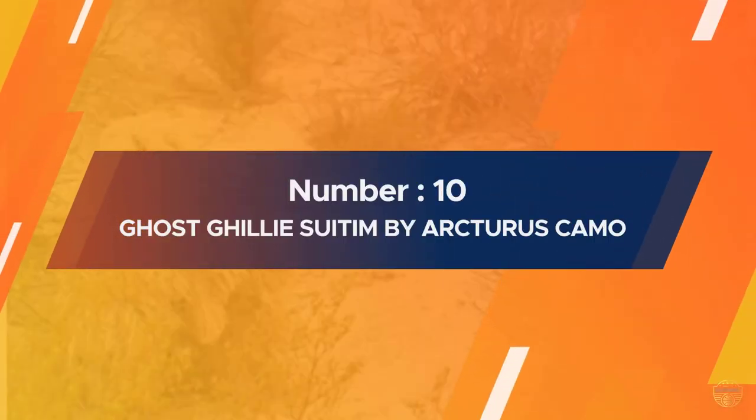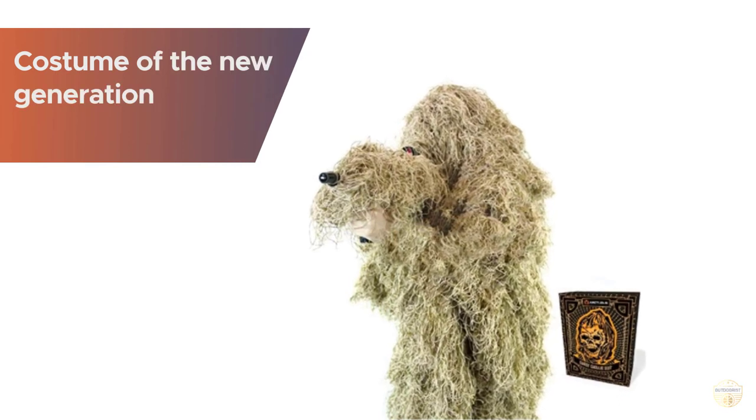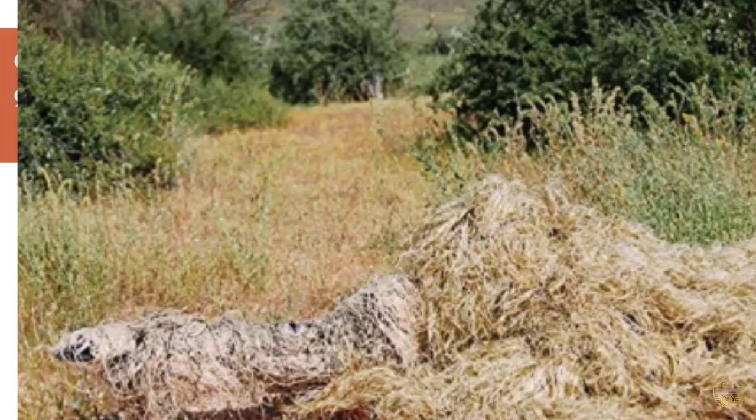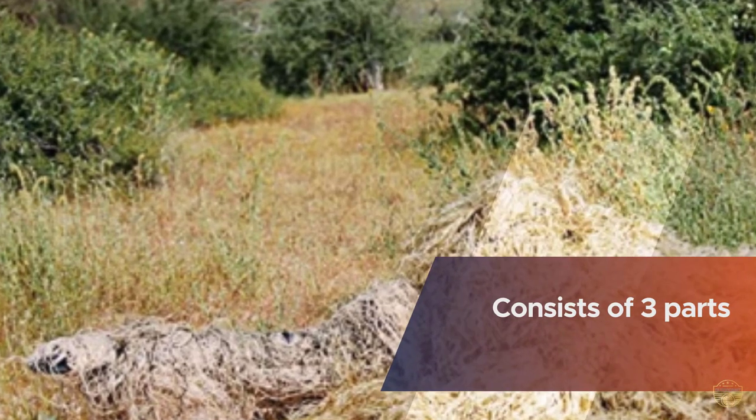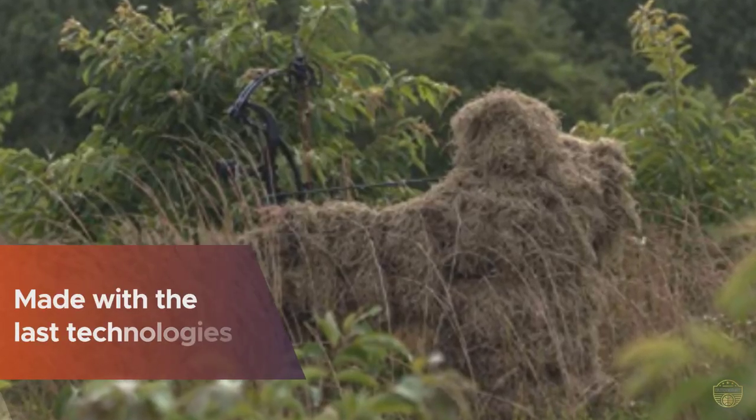Number 10, Ghost Ghillie Suit by Arcturus Camo. This suit by Arcturus Camo Gear is a costume of the new generation. It consists of 3 parts: the hood, jacket, and the pants. This costume is made according to the latest technologies that allow moving smoothly and freely.